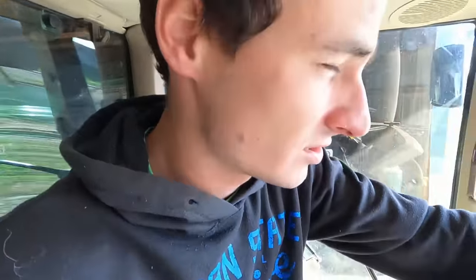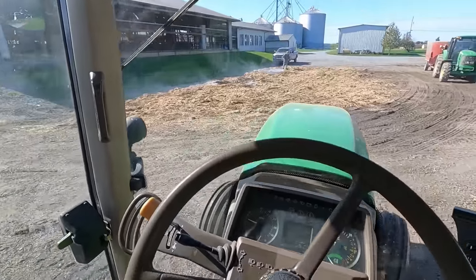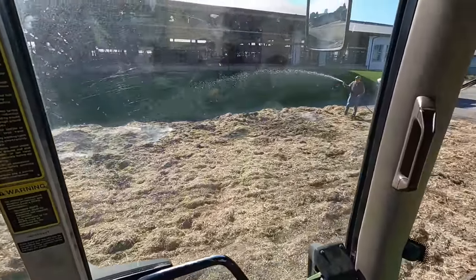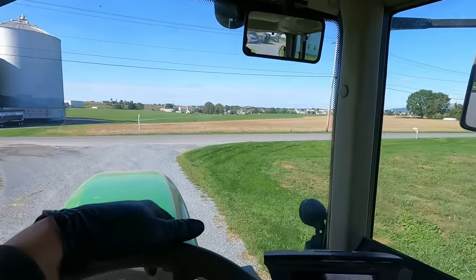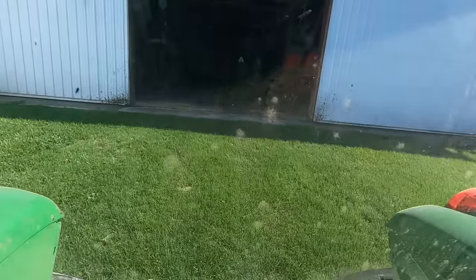How's it going, guys? I just took the 7220 off the drill. We're gonna go hook up to the disc vine. See, my dad's still putting out the remnants of the situation we had over the weekend. Sun is out today again, and it's time to mow our fifth cutting hay. Got a good bit of rain over the weekend, but things are drying out a little bit now.